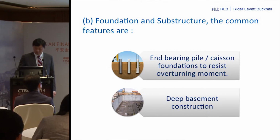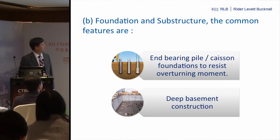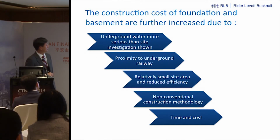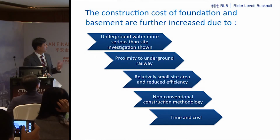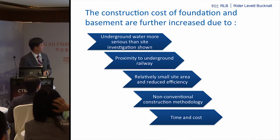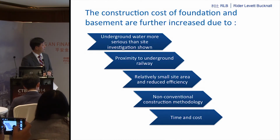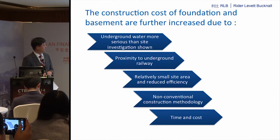Deep basement, we do have some challenges, as Thomas mentioned earlier on, when we are having the deep basement of 5 levels. The underground conditions are more serious than the site investigation report that we have done. The proximity to the underground railway also creates some problems. The relatively small site area and reduced efficiency also cause some increased costs.